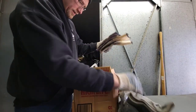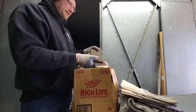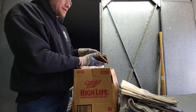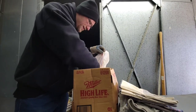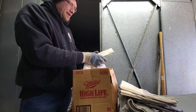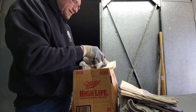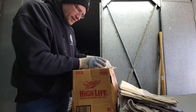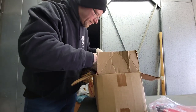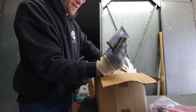Brand new gloves. More gloves. Some old falling apart books, probably religious books. So you gotta check every envelope. I found $200 in a birthday card. Oh, I thought that was money right there. Oh, pretty steel bag. Silver wash bin.